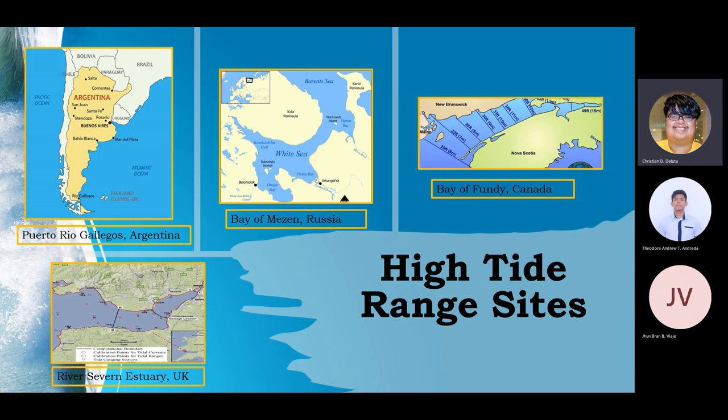Some of the known locations with high ranges are Puerto Rio Gallegos in Argentina, Bay of Mezen in Russia, Bay of Fundy in Canada, and River Severn Estuary in UK. These coastlines have tidal ranges typically greater than 10 meters. Recoverable tidal power potential on Earth is estimated to be about 1.5 million megawatts.